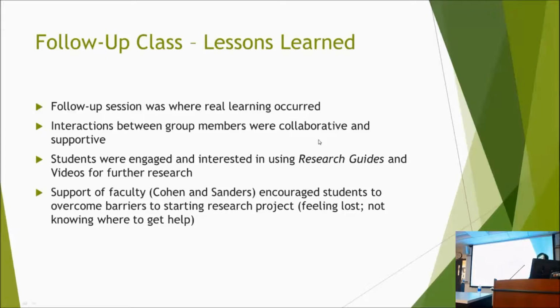The follow-up session, which we initiated almost as soon as we started this, was excellent. And Deborah Sanders made sure that she revised her syllabus to include a follow-up session with me in the library, and students would come in. It was a required session. Students would come in, sit in their groups, and work together on their group project. And this, we believe, is where real learning occurred.